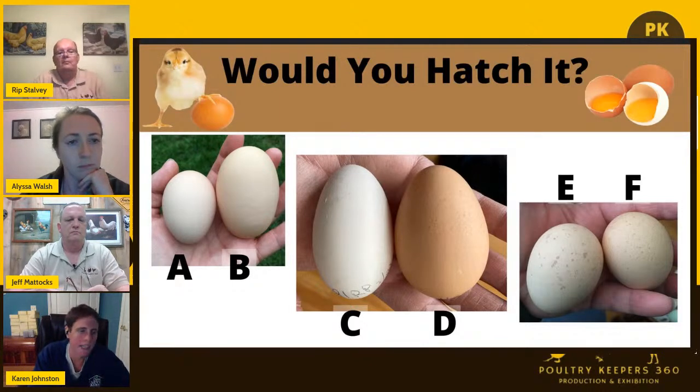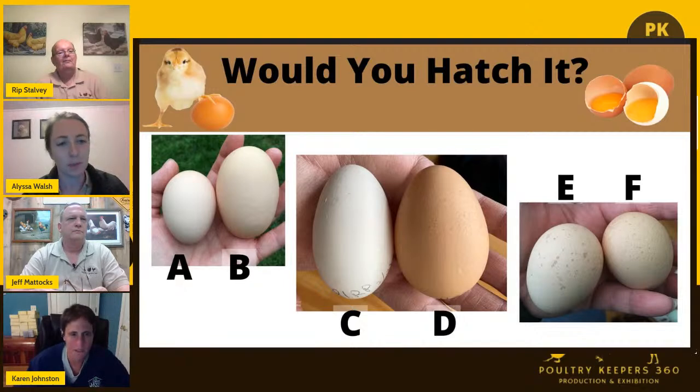But yes, if I remember that picture correctly, I actually think A is a little bit small and B is a little bit big. So that was sort of cheating there, Alyssa, that both of them were a little off. But of the choices, knowing what I did, B was a better option. No, B was actually a 2.6 ounce egg. So it was way too big for what my birds are supposed to lay. That's an extra jumbo non-sellable egg, basically.